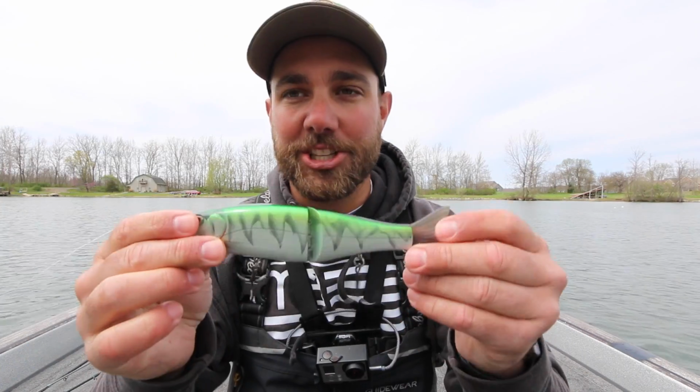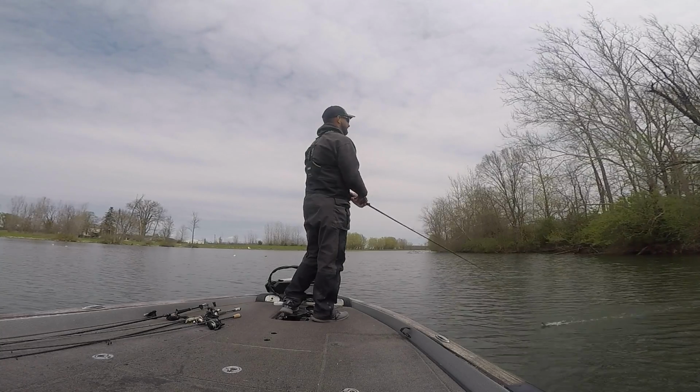Those fish that I set the hook on immediately when I felt that thump earlier, I never got a second chance at them. But I just caught a fish here and I felt him hit it at first and I just continued to work that bait, and then I felt a ton of weight and then I just swung into him. Just learning a ton about this bait. I'm so jacked. It's so much fun.